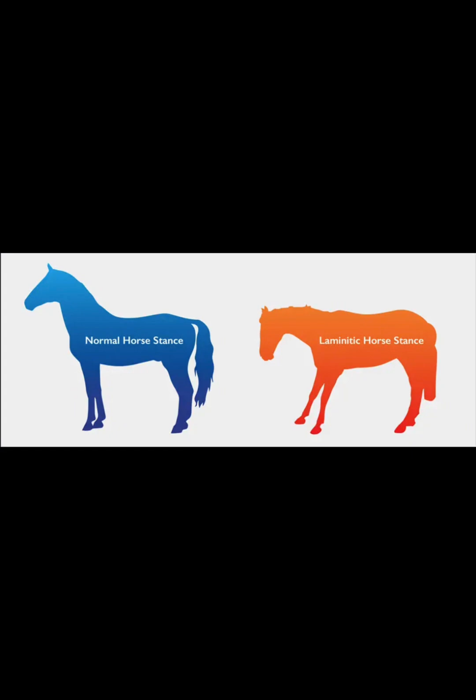Rarity. Relatively common. Currently, laminitis ranges from 1.5% to 34% of horses. Fatality rate. Laminitis can be fatal to horses, with more than 7% of equine deaths related to the disease. In another study, 4.7% of cases resulted in death or euthanasia.